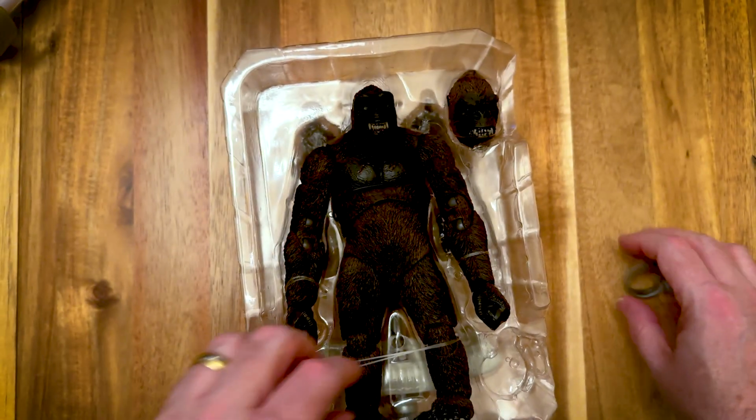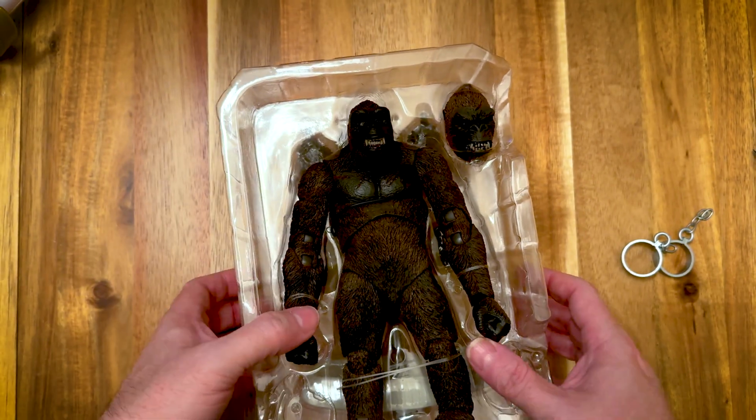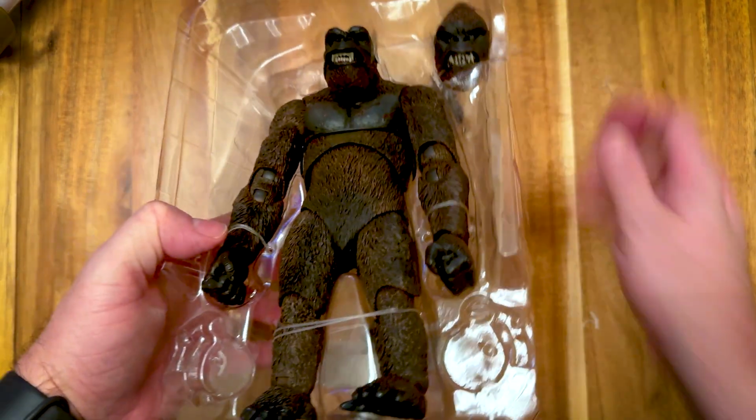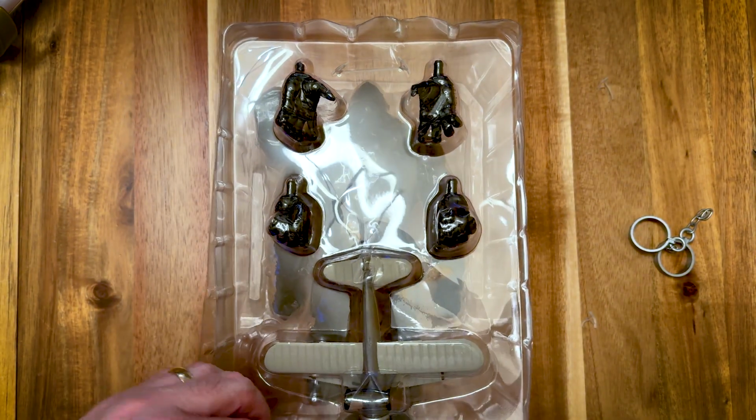So there we go. Let's see, can we get the head out? It is actually strapped in. All right, we'll work on getting that out in a minute. Let's see what else we got in the back here. Is it taped? It's taped. I just remembered, I haven't opened one of these in a while.